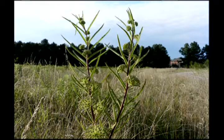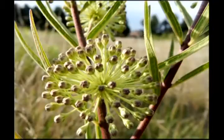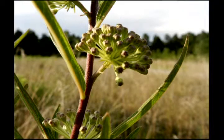This is the tall green milkweed, Asclepias hirtella, and those flowers are a little different, and those aren't fully open yet out on Pinnacle Prairie. You can see they're close, but they look a little more like the rest of the milkweed plants when they're fully open.